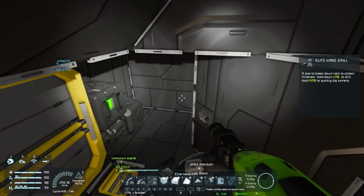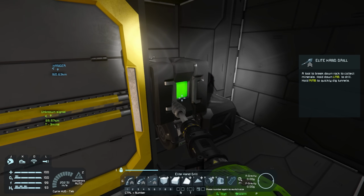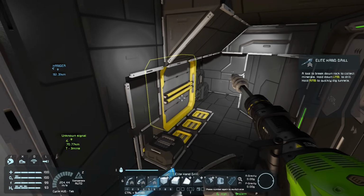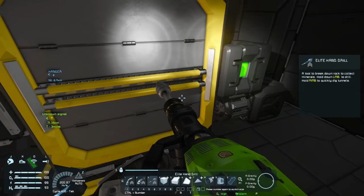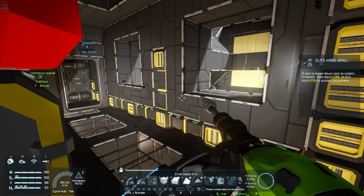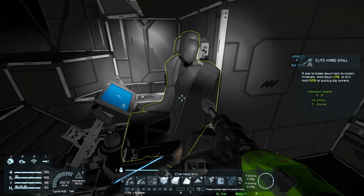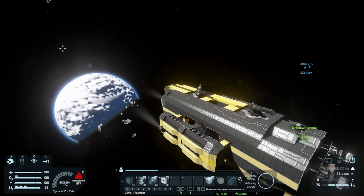Maybe we'll go down here, see what's down here. I don't know. We have a timer block. That's no longer useful because we've already used it. We've already dropped the thing that it called. We have this ore detector. Sweet. It's not much of a tour, this ship, I'll tell you that. There's not much to do in the downtime.